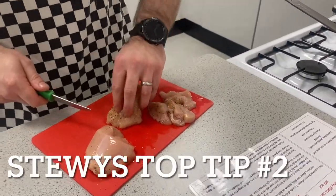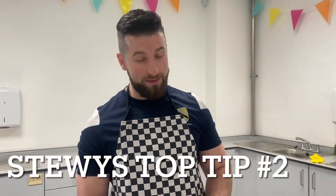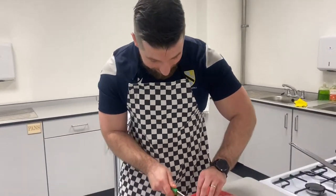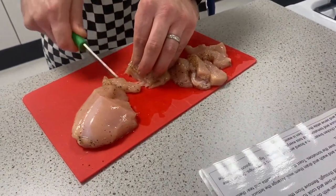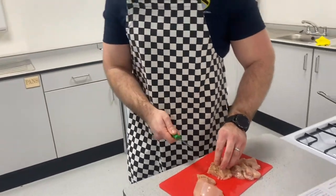Let's just see, the key is here, another top tip. Another Stewie's top tip. When cutting, make sure that you press into the meat and then you run the blade just in front of the fingertip. Prevents cutting off your fingers. That's a great tip. That is a good tip, isn't it? For all you young aspiring chefs.